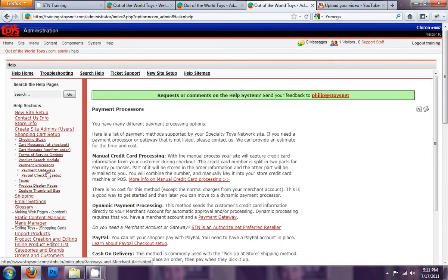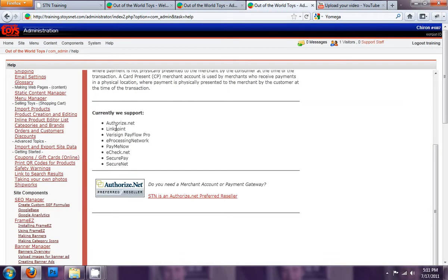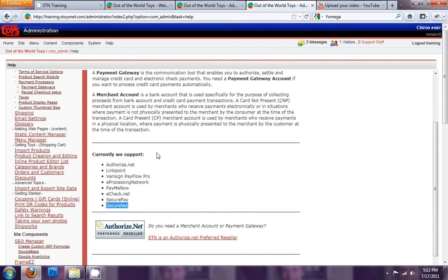There are some different payment gateways that we make available, and those are Authorize.net, LinkPoint, VeriSign PayFlow Pro, which is actually PayPal Pro, eProcessing Network, PayMeNow, eCheck.net, SecurePay, and SecureNet. Those are the different payment processors. And when we say payment processors or gateways, these are services that you'll also need to set up.